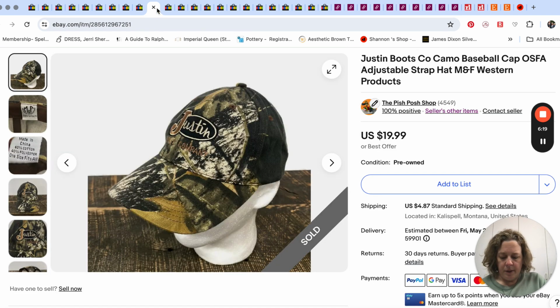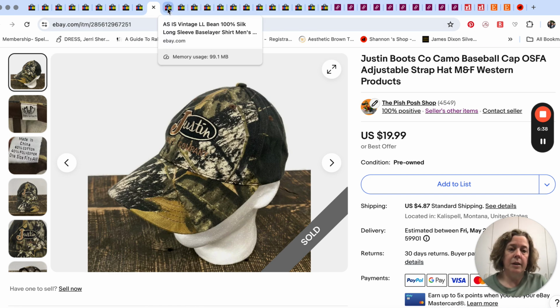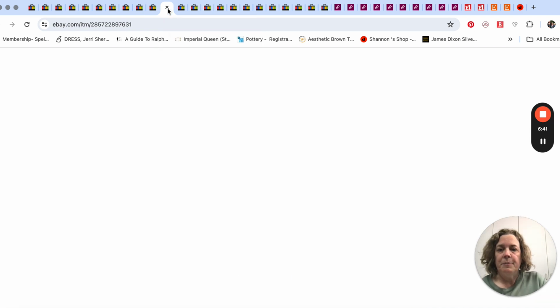And we sold a baseball cap, Just In Boots, for $12. These usually sell for me on Poshmark. For whatever reason, the Western boot brand baseball hats seem to do well over there, but this one, same thing, $12 offer. We're just moving them. We have so many hats all the time, so we're just moving them through.